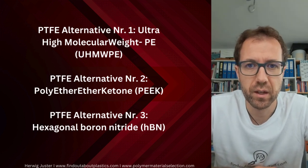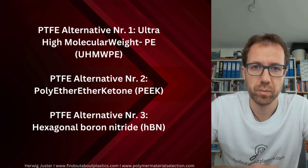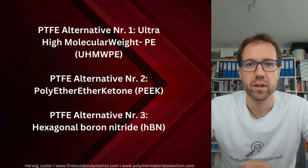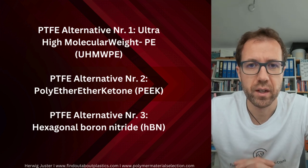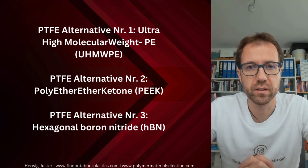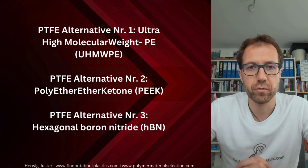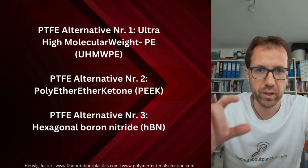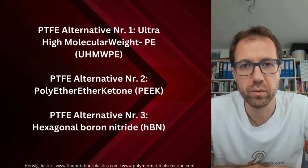It has a molecular weight between 3000 and 6000 kilogram per mole, compared to a high density polyethylene, which has around 500 kilogram per mole, quite high. Ultra high molecular weight polyethylene has a melting point of around 130 to 140 degrees C, a glass transition of minus 160, and a coefficient of friction of 0.25.